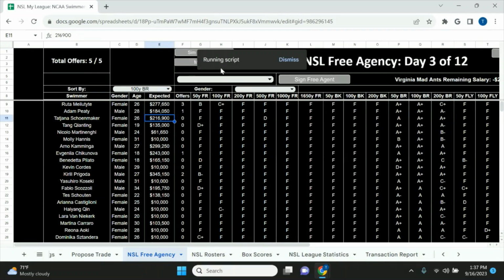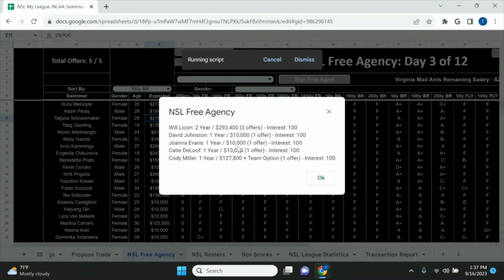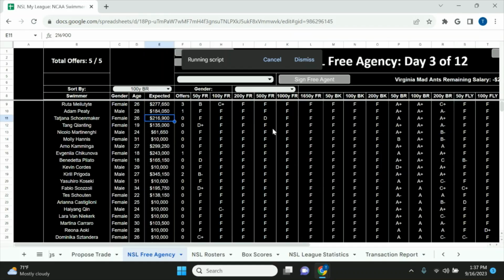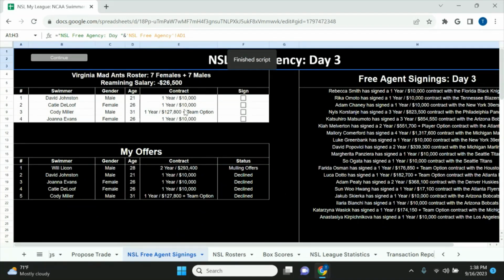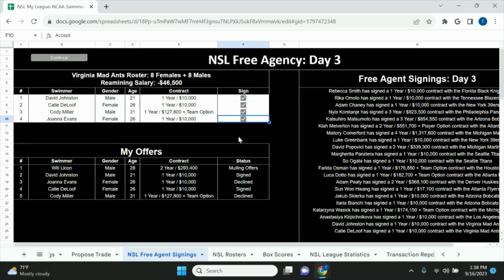Okay, so now day 3 of free agency, and we just made that trade for Corbo, and we still have the offers of Willa Cohn, but I don't think we're going to get him just because we're negative in cap space. David Johnson, we still have the offer, and Evans, and I signed Katie DeLuff to an offer, and I'll try to bring back Cody Miller on a 1-year deal with a team option on the second year. So let's see what swimmers we get on this third day. And it looks like we get David Johnson, DeLuff, and Miller and Evans. So now we're building up our roster slowly.